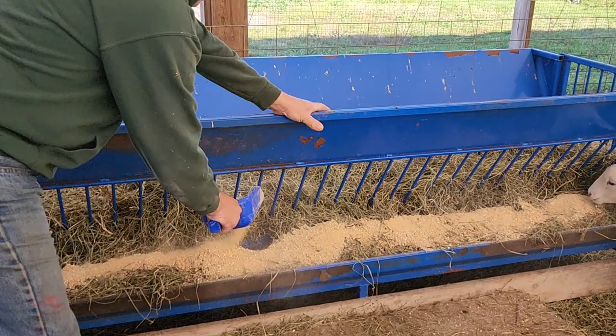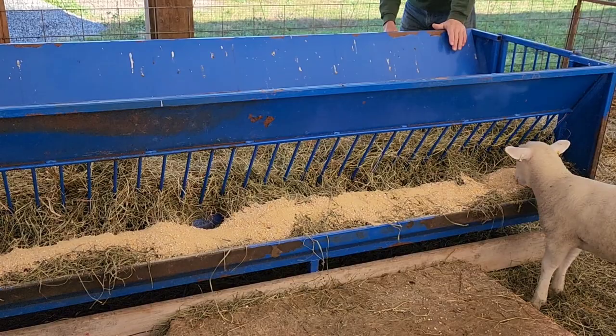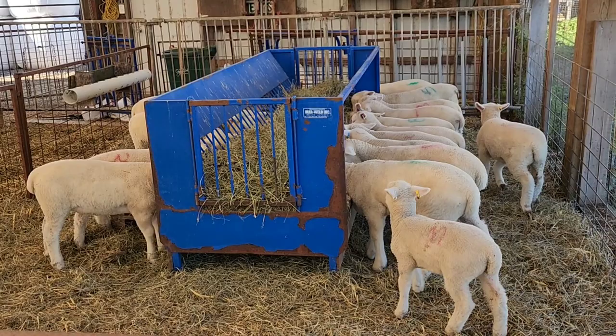And by 3 months, the ewes will be pretty well dried right off, and the lambs will be drinking water out of the drinker and just eating food like the parents do. So these are the creep feeders now. As you can see, they're slowly getting more and more lambs eating at them.